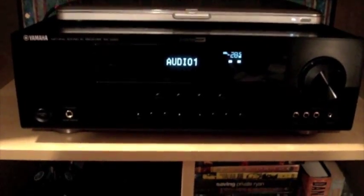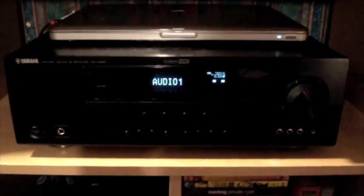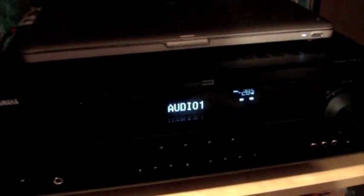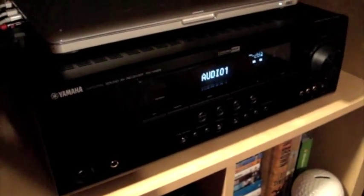I went to Apt Electronics in Glenview, Illinois. Absolutely wonderful store. I love to buy from them. It's great to buy from a family electronics store rather than a place like Best Buy. But I decided to buy myself a stereo system.